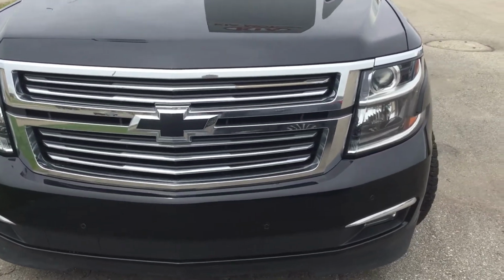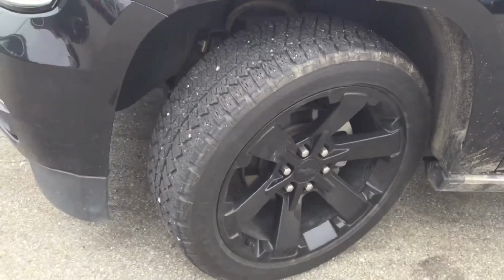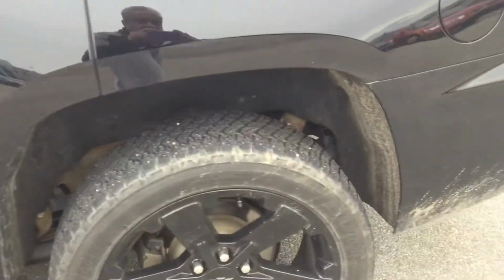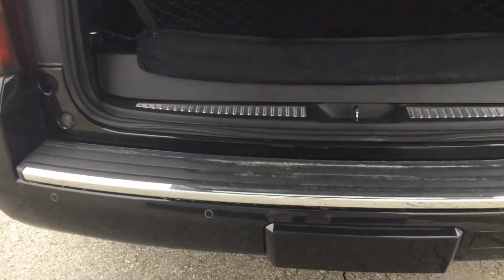This is the 2017 Chevrolet Tahoe you're inquiring about. It's got beautiful rims on there. It's the 7-seater Premier Edition. Tinted windows. Power tailgate. It's a 7-seater. It's even got the DVD player in there.